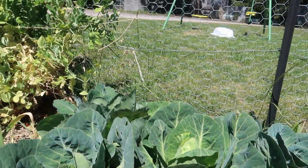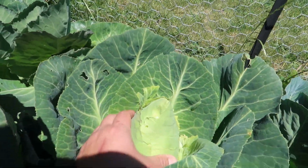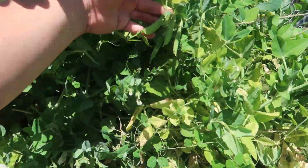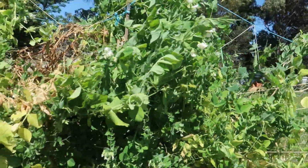In here I have sugarloaf cabbages. That one's forming really nicely here. Snow peas doing really well. We're getting heaps and heaps of snow peas off it. We are pretty much eating snow peas every day.